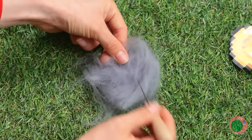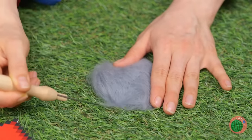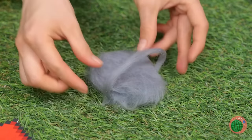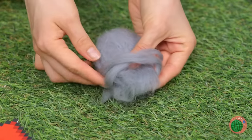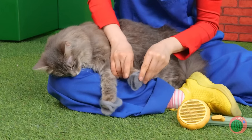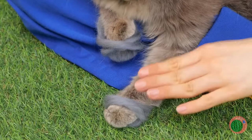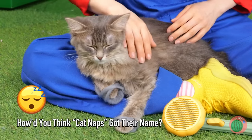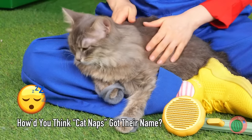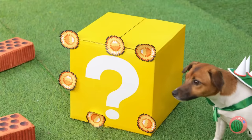Why don't we collect all this cat hair? Just get crafting, and soon we'll have a brand new pair of kitty flip-flops. Just the thing for a nice stroll, or just a day of pampering. Now where is that mystery box?